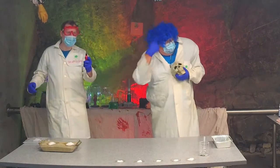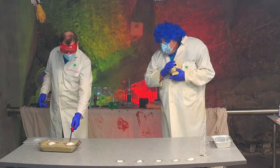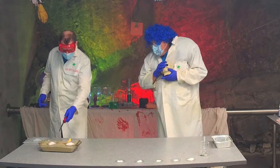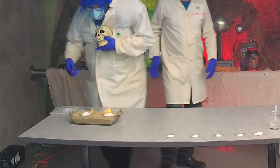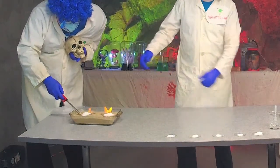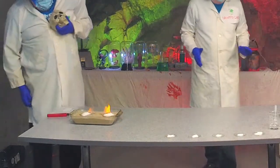So first, we light this on fire. And it will begin to grow a horrible black creature. It takes a bit of time, so we're starting that first. Keep an eye on it as we do the other experiments.